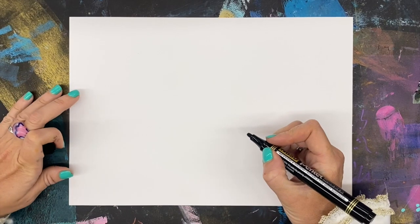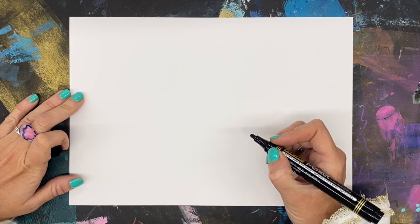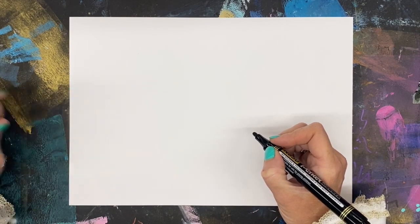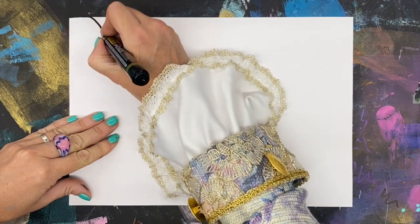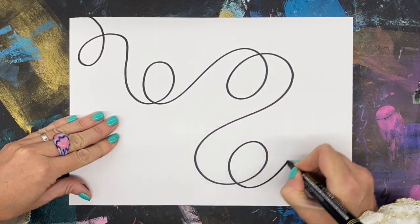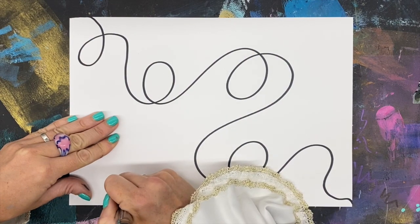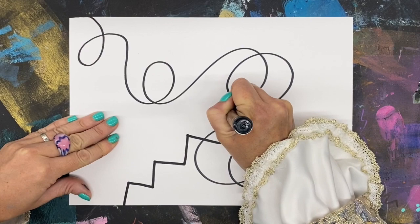Right, my dears, we're going to start by taking all of those different pathways on little journeys all over our page. Are we ready? Let's go. So I'm going to start with a loop-de-loop. Ooh, we love a loop-de-loop. Look at that luscious loop looping all over my page. And then, very carefully, I'm going to do a little zigzagging. Off we go.